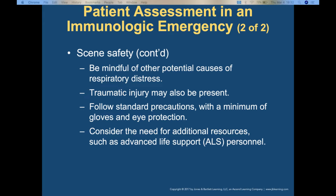Follow the standard precautions at a minimum. We know that. Consider ALS. Most of the time, if you're on a BLS truck and you know you're going to a shortness of breath or allergic reaction call, ALS should go with you at a minimum.